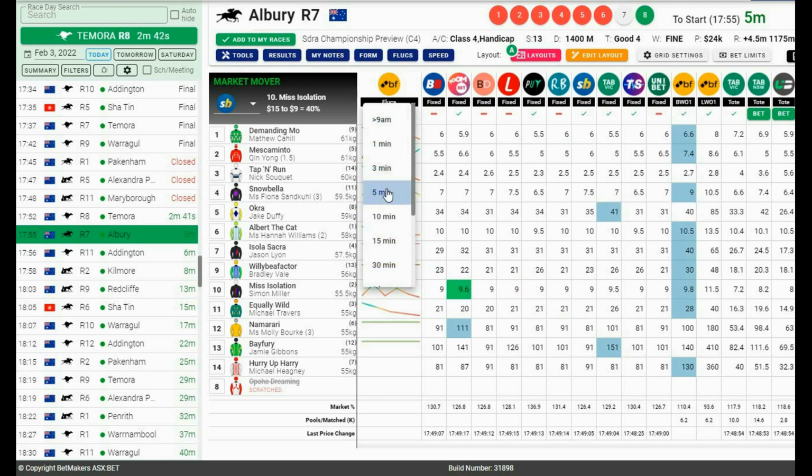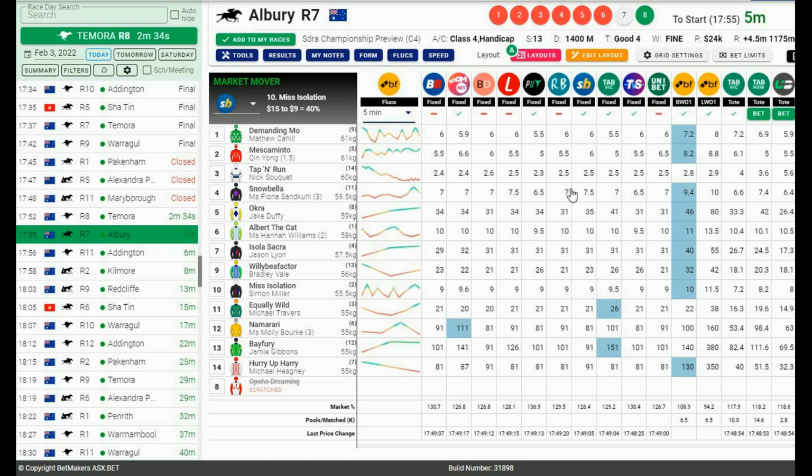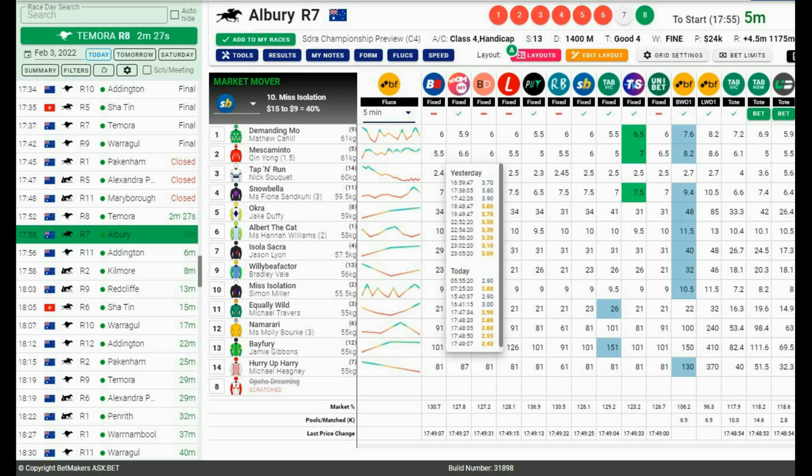I'm going to refresh the Betfair graph here. I'm looking at the 270 on the Betfair price, and I can see that 250 is about the right price. It's about 2 to 3 ticks below, so I'm just going to wait and see what happens with that price.